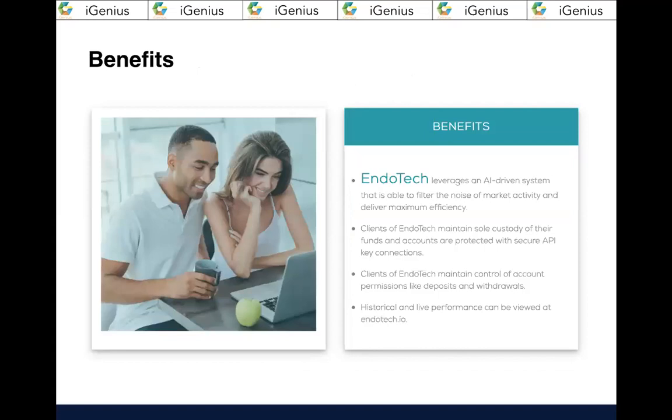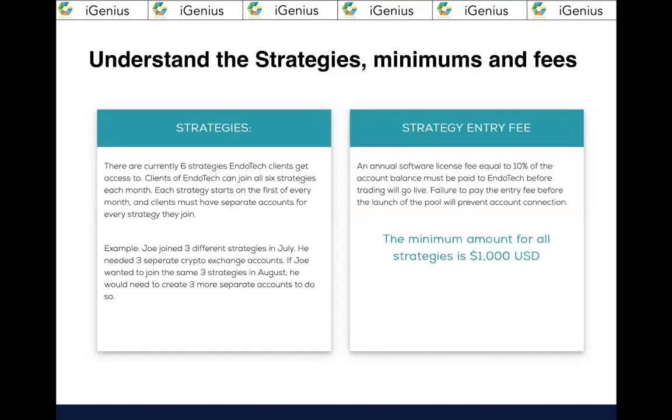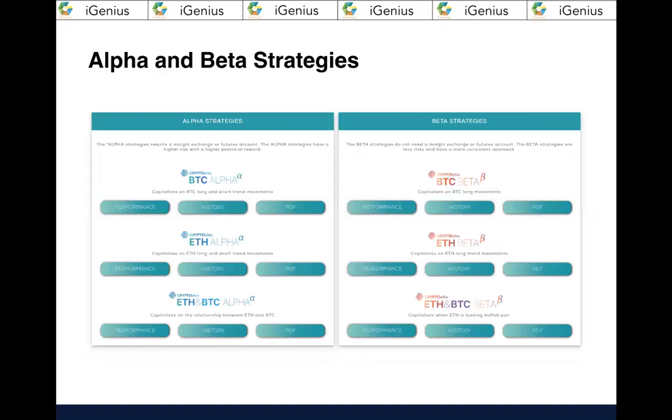Benefits. Please, by all means, read this in your spare time. It's right there in your iGenius back office, and it is for your edification and will expand your brain. Understand the strategies, minimums, and fees. There are 6 different strategies, with a minimum of $1,000 in any of the strategies, and there's lots of details on that. The 2 streams are either the alpha strategies or the beta. Beta is available in the United States, and that's what we're going to be focused on right now, getting your first one set up. Then you're going to learn more, and you get a second one set up, and you get a third one, and so forth.